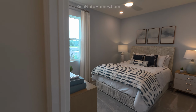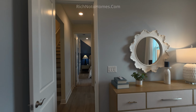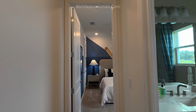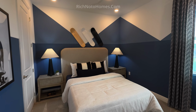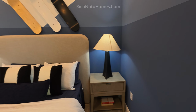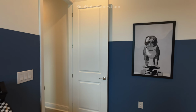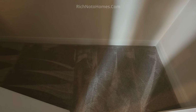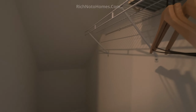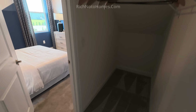Let's see, what do we have here? Bedroom. And the closet. They got some good padding underneath these carpets. And I've been saying for years, next house I get, I would like it to be all... Wow, it's a big closet. Oh my god. Oh, it's underneath the stairs. That's why. How do you like that? This bedroom has a storage underneath the stairs closet.